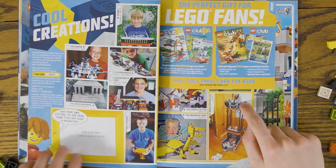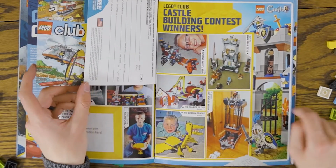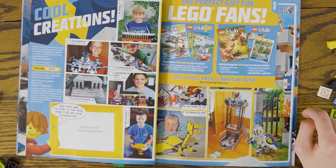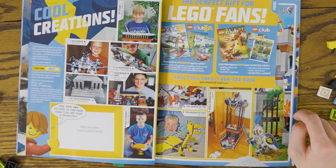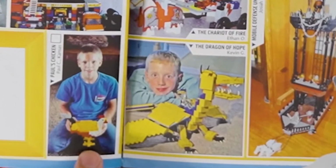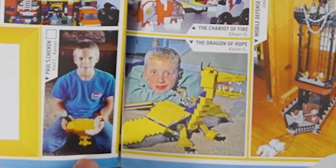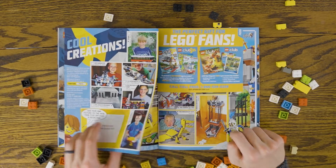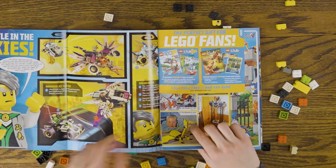All right, we'll be looking at our final batch of cool creations on this episode. Let's see, we have some cool things in here. I like this mobile defense unit over here. Oh, the dragon. I love the dragon. The dragon of hope. See, that's much better than a doomsday missile, right? Good job, Kevin G.